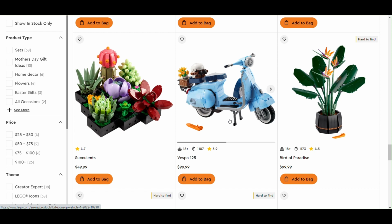not a huge fan of the source material. It's not that I think the set, I think LEGO did a great job. Honestly, the set looks beautiful. It really does. The color is perfect. It looks just like the real thing. I'm just personally not a huge fan of the scooter myself in real life. Like, I'm more of a fan of, say, the Harley, perhaps, that LEGO did some years back.